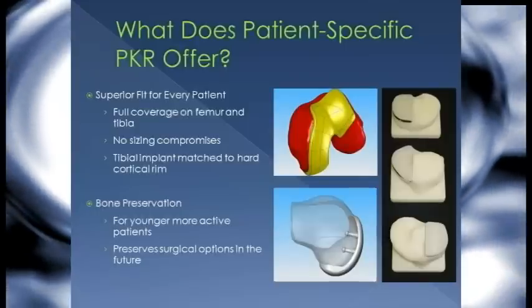There's no sizing compromises, and what I mean by that is when we do conventional knee replacement, we have to decide during surgery between a size 2 or a size 3 or a size 4. Well, what if you're a 2 1/4, or 2 3/4? Then we have to choose which size will fit you best. You know, we're doctors and we make good decisions, but what if we guess wrong? What if we give you a size that's slightly too small or slightly too large? There could be problems for you down the road.